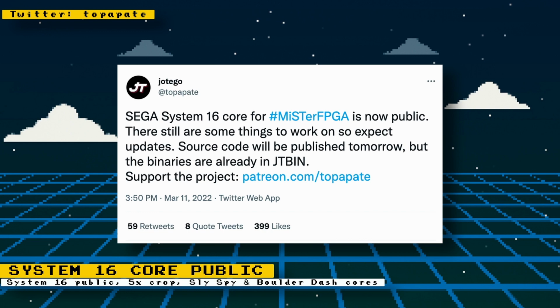The System 16 was arcade hardware developed by Sega. It ran games such as Fantasy Zone, Shinobi, Alien Syndrome, Altered Beast, Golden Axe, and many more. It's a great core for fans of Sega arcade games.